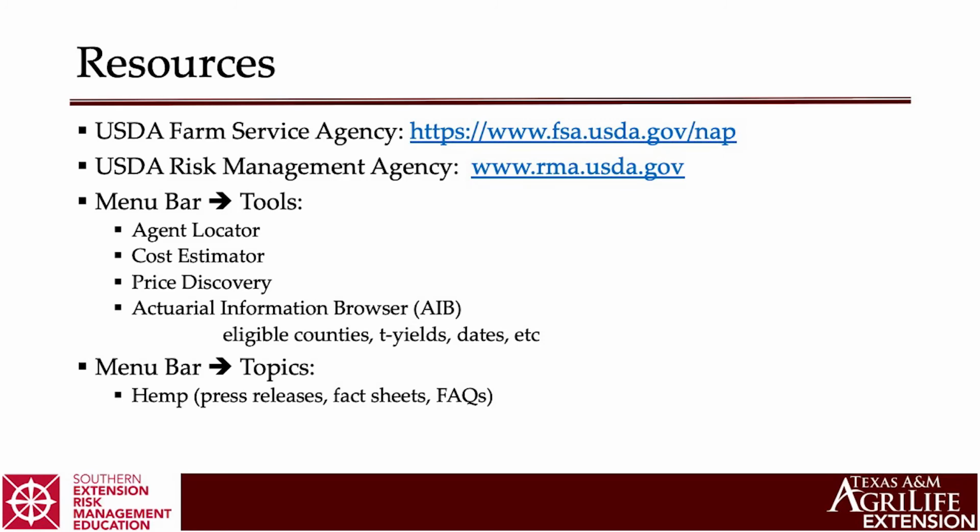Finally, a resource page again for NAP. If you want to look at Farm Service Agency, you can just look up FSA, USDA, and NAP, and that will get you to the landing page for NAP. Or for the other products, which are Whole Farm Revenue or the Nursery Crop Insurance, look up RMA, USDA, and there are some useful tools there to help you find an agent or estimate some costs. Or the last one there, if you want to look up specifically about hemp, there are some really good press releases and fact sheets and frequently asked questions.